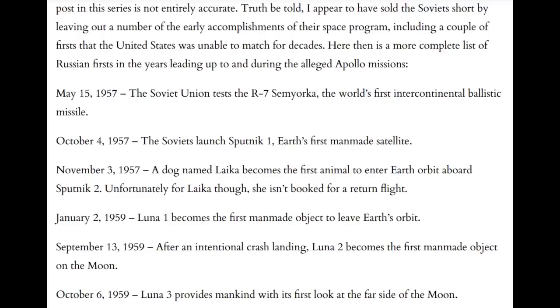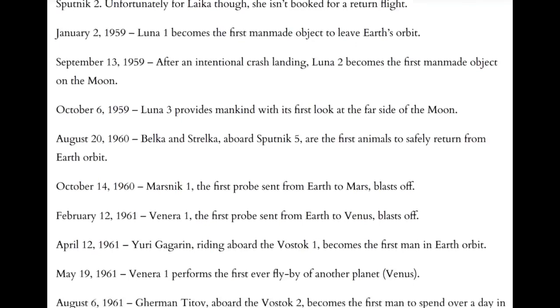October 4, 1957. The Soviets launch Sputnik 1, Earth's first man-made satellite. November 3, 1957. A dog named Laika becomes the first animal to enter Earth orbit aboard Sputnik 2. January 2, 1959. Luna 1 becomes the first man-made object to leave Earth's orbit. September 13, 1959. After an intentional crash landing, Luna 2 becomes the first man-made object on the moon.